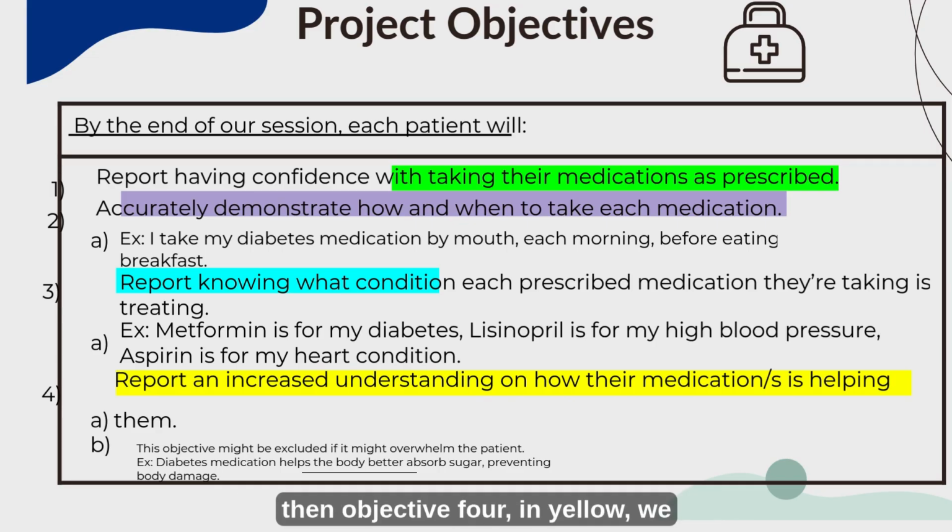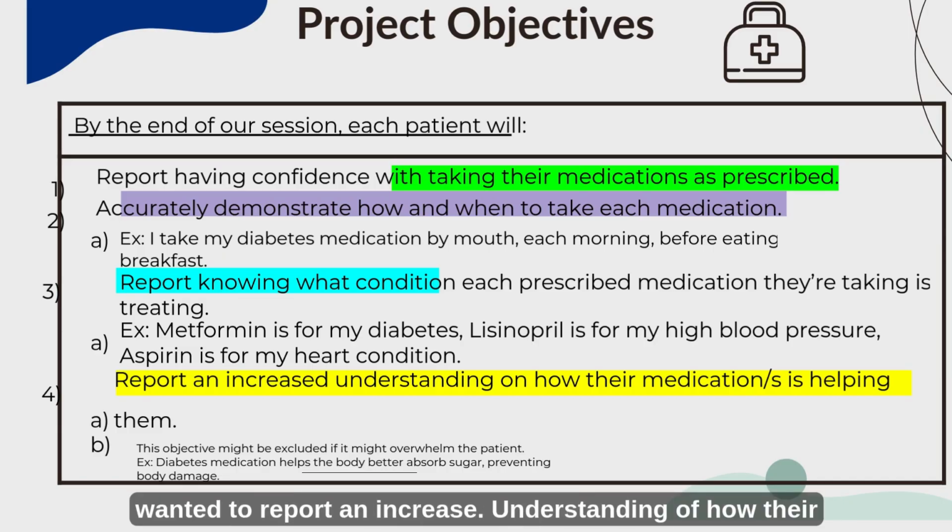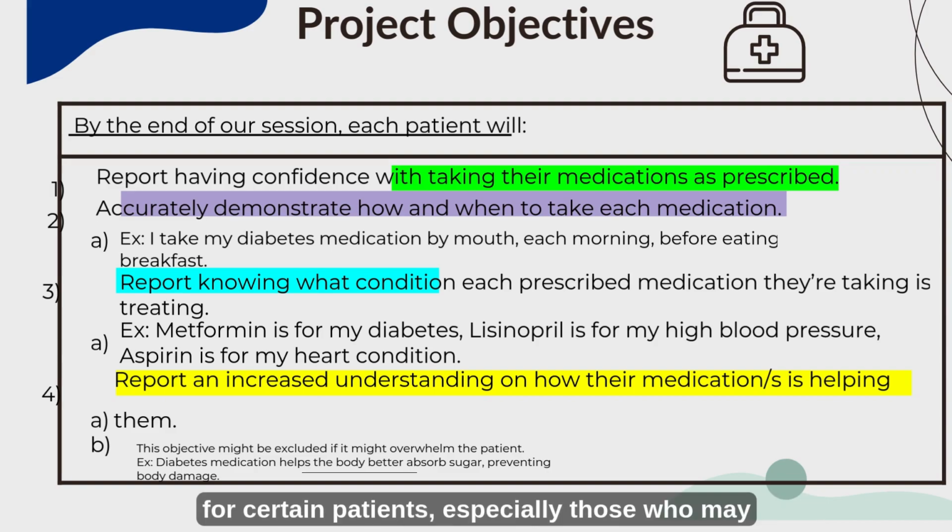And then objective 4 in yellow, we wanted them to report an increased understanding of how their medication is helping them. This one was a little bit more advanced for certain patients, especially those who may be overwhelmed with the medical jargon or those who may have a limited health literacy. But we generally just ask, what does this medication actually do for you? And a good response would have been, it helps my body better absorb sugar, which therefore protects my organs.